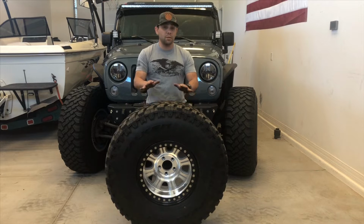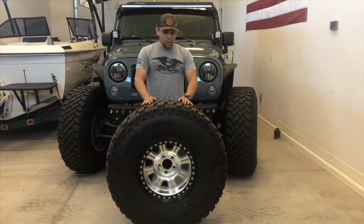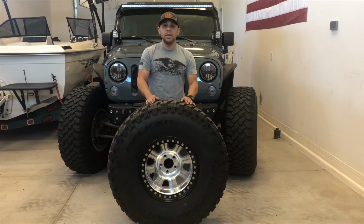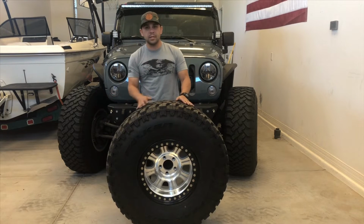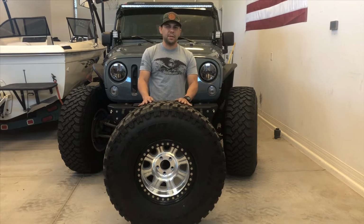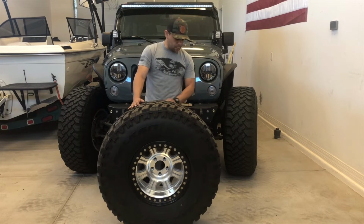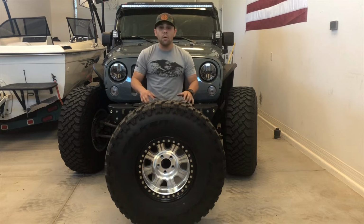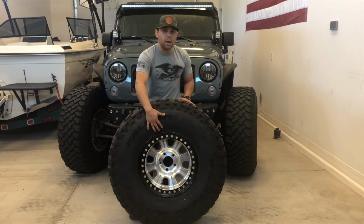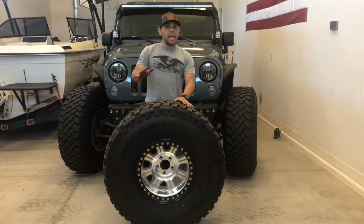These things have great mannerisms on the road, which is very interesting because whenever you get into 35, 37, 38, 40s, that kind of goes out the window when it comes to what you can expect. These, however, are pretty soft. The sidewall actually does react really well when it's aired down and aired up.